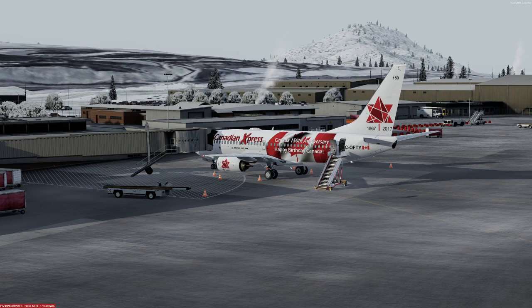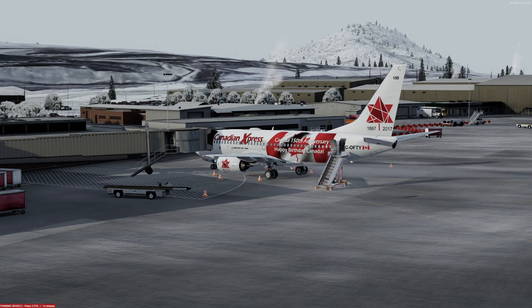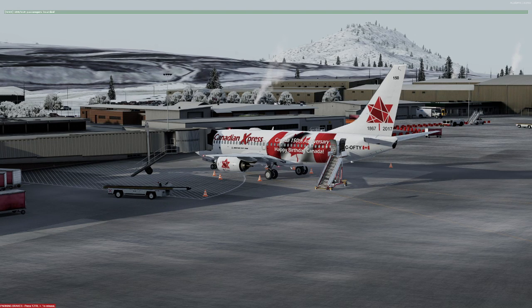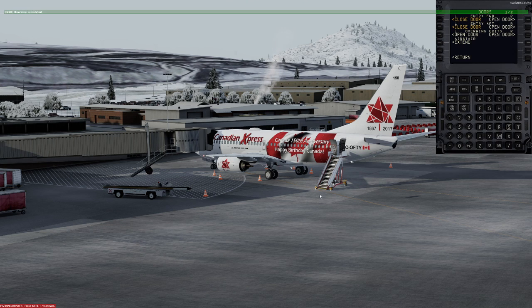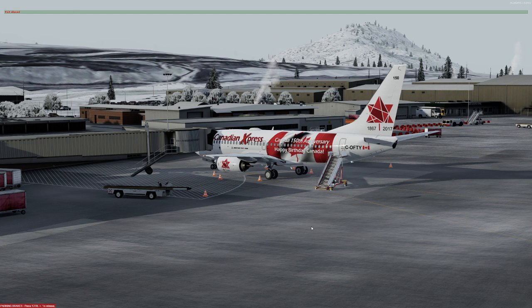Delta 3569, contact Seattle Center now on 120.3. This is Delta 3569, repeat frequency please. Delta 3569, that was 120.3 for Seattle Center. 120.3, Delta 3569, thank you. And Air Canada 251, you can continue descent 17,000. Descending 17,000, Air Canada 251.